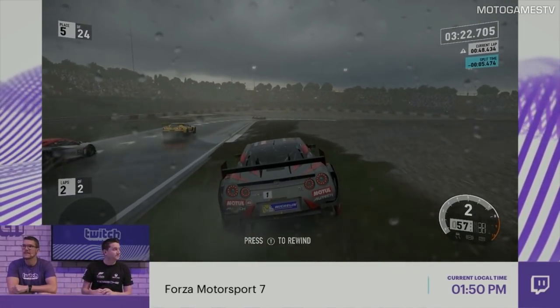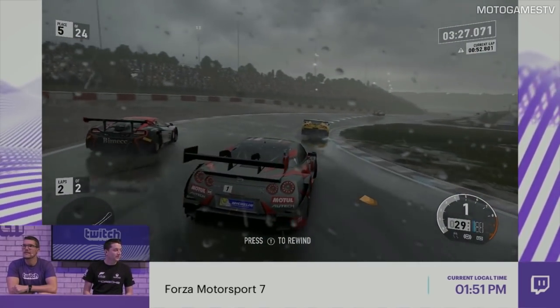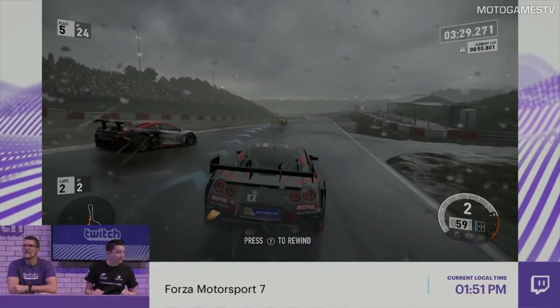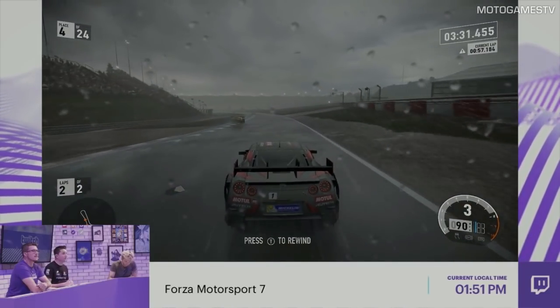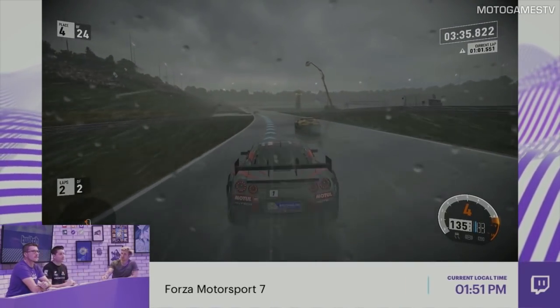Well, it looks absolutely stunning. Yes, thank you. The drops of the raindrops. We got 3D puddles that you can actually hydroplane through, and again, those grow and shrink based on the rain intensity that goes from lap to lap to lap.